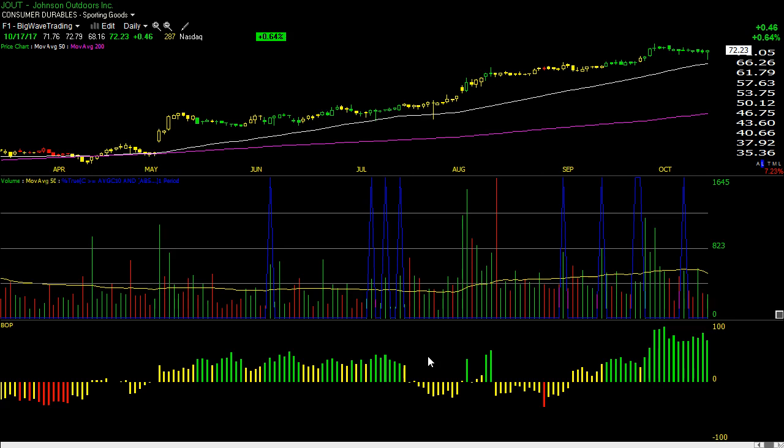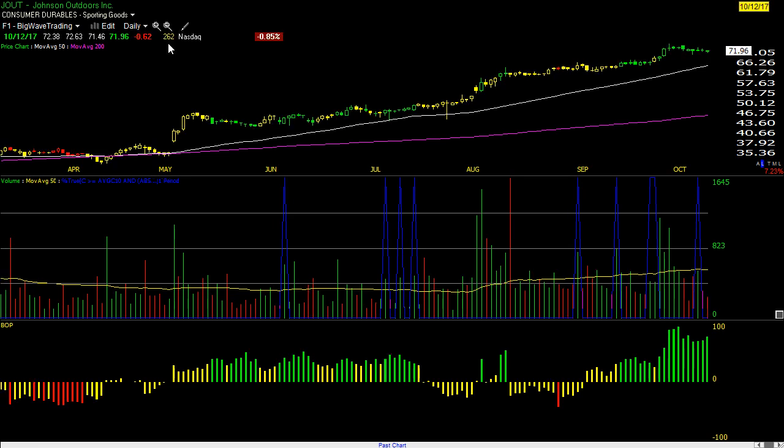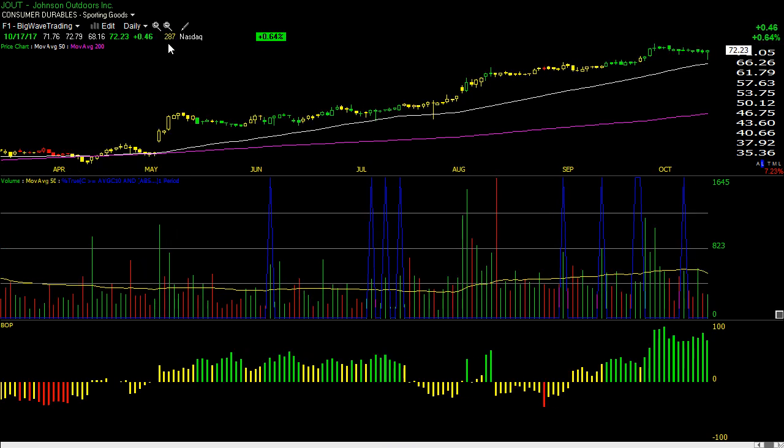I only have one new higher quality long position for Wednesday's session. JOUT, Johnson Outdoors. This is a CAN SLIM quality and perfect speculator quality stock. It's also a higher price stock. The only problem is it's an extremely thin stock. It does not average a lot of volume, so you do not want to load up on this stock.